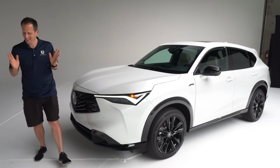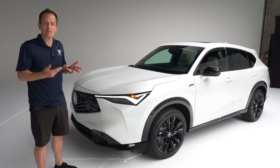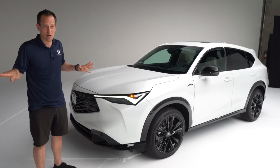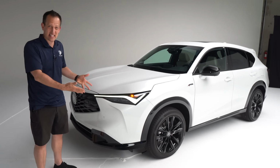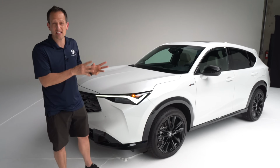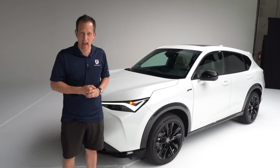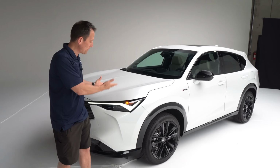All right, guys. Like I was saying, it's incredible to see that when you thought that Acura was done with their lineup, that they wouldn't have anything to add. Nice to see the addition of this smaller crossover SUV, the ADX. I want to thank the whole Acura team for having us out to bring this to you.